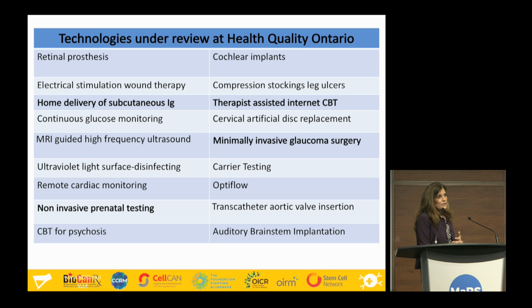We do a number of technologies in our health technology assessment program. Here's a list of what we're working on right now. I've bolded a few of them to show you that it's across different types of technologies. Home delivery of subcutaneous immunoglobulin: we're evaluating a service delivery model, and whether it is more effective, more cost-effective and more preferable to patients, and whether this is how we should deliver immunoglobulin therapy in Ontario, versus having folks go into a clinic or hospital to receive this IV therapy.